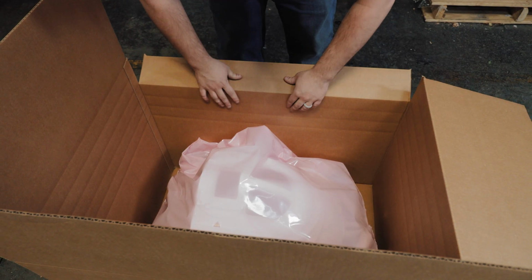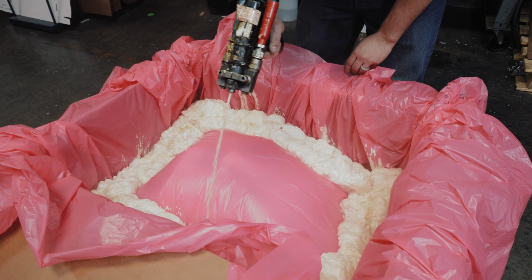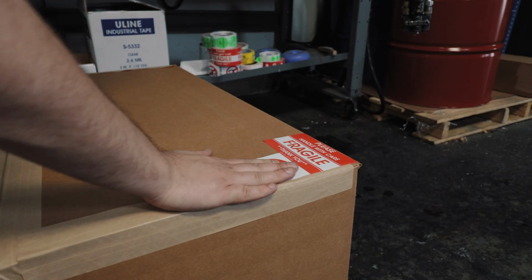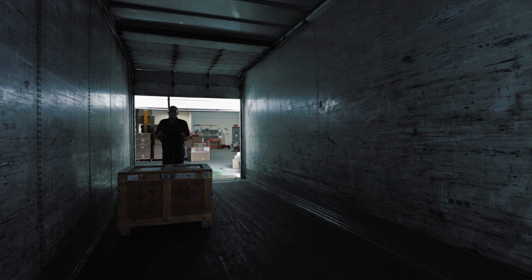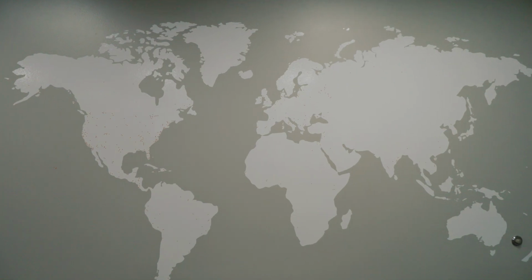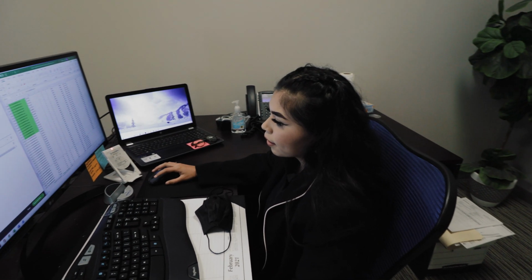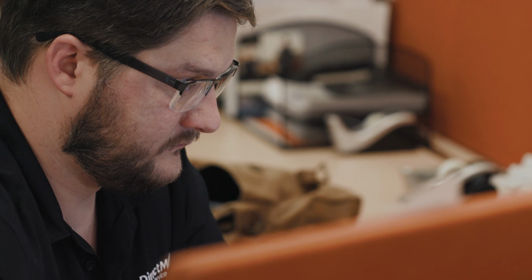We can handle all of the shipping logistics. We utilize our innovative foam-in-place system to ensure your part is secured during its journey. We work with several freight companies to get you next flight out efficiency and have been known to go above and beyond when needed. Our clients are all across the globe, so our account managers need to be available 24/7 for potentially urgent imaging needs.